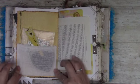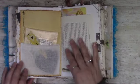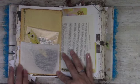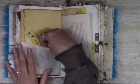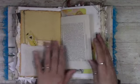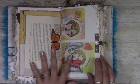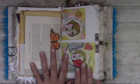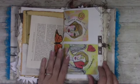So I made this little pocket here. I love that it's kind of see-through. And then of course I added it there, and she has some goodies in there that I put in there for her, and she has another little wooden heart there that I put in there for her, some book pages, another little butterfly here. Again, some of that beautiful magazine paper that displays beautiful art.